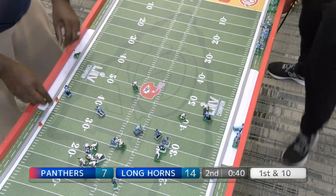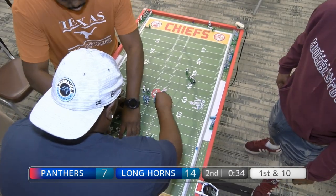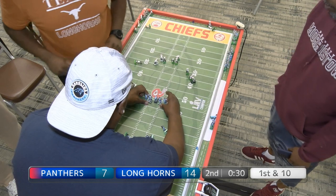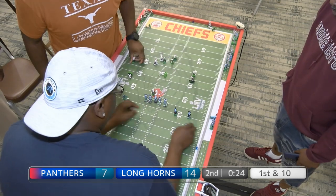Good stick. 45 yard line. 30 seconds. First and 10. 29, 27, 25. Am I in field goal range? Field goal? No. Okay. 20. That's what DoorDash do for you, man.